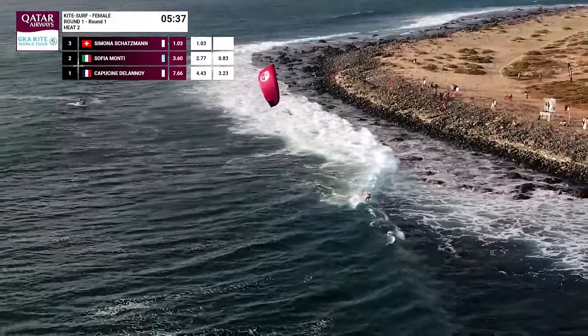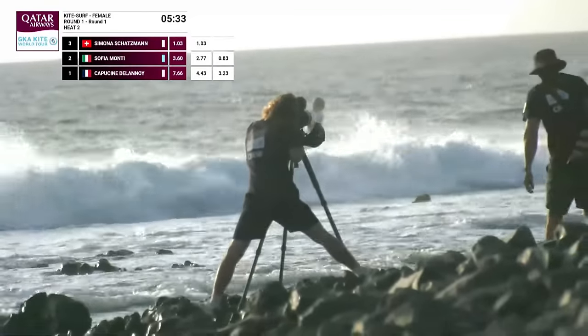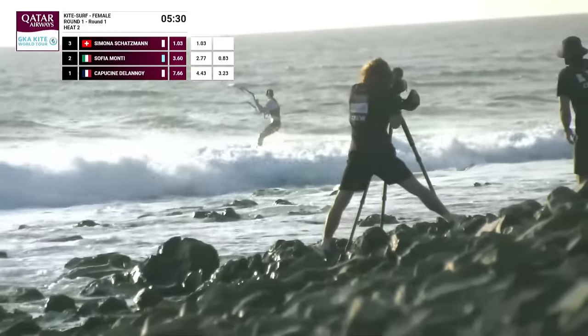And still, Capucine Delanoë picking off another set wave. A couple of turns, again getting scores on the board. Riding very well here, the young French lady.